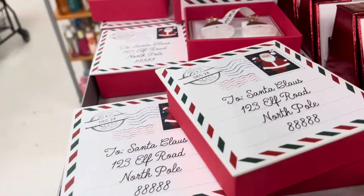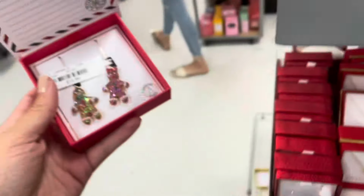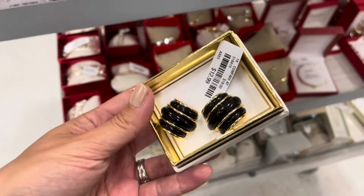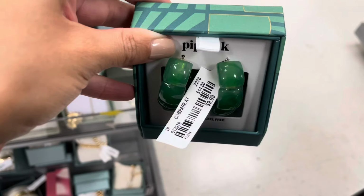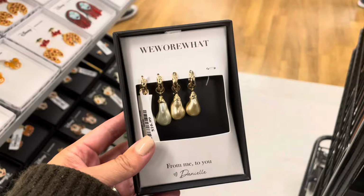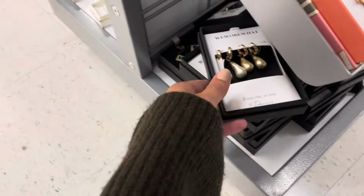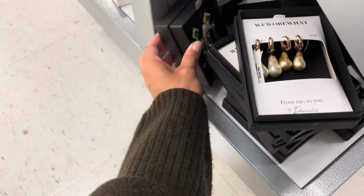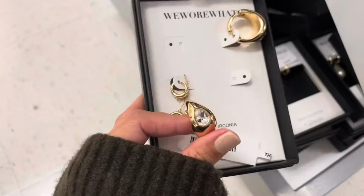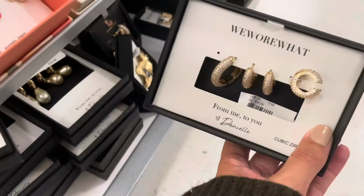Oh, and look at these. How cute. Uh-oh. These are different. $12.99. These are pretty. $16.99. And they have these cute earrings in the back for the holidays, $12.99 for Zero Jewels. These are pretty. So cute.